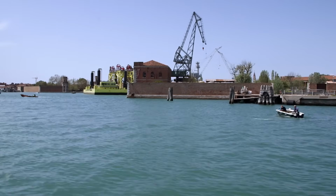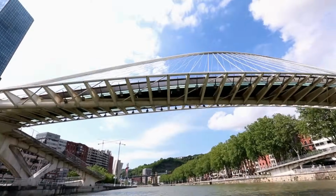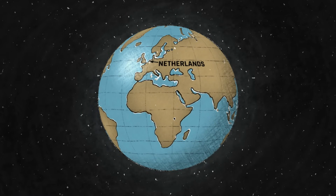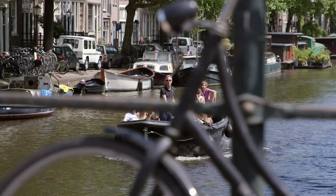Engineers are constantly exploring new and radical ways to get the job done. But sometimes, even groundbreaking projects can turn out to be design disasters. For this story, we're off to the Netherlands, where an engineering challenge shook a city to its very foundations.